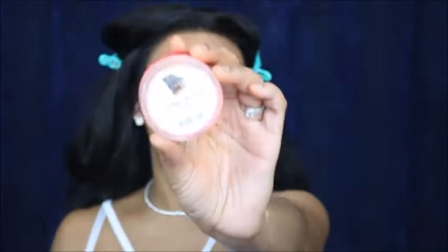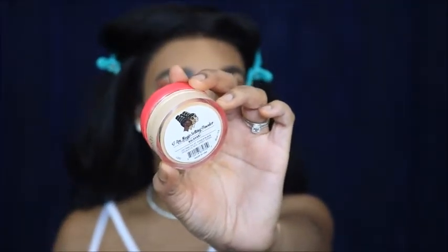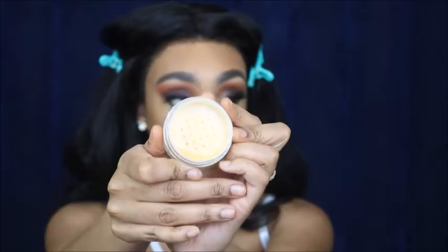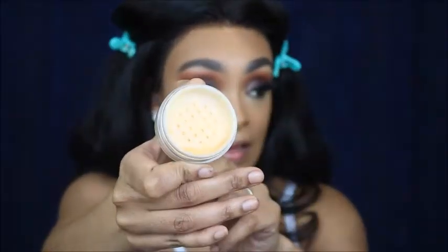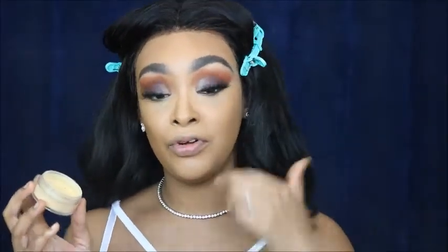Let's go ahead and set this concealer with their powder. This is the I Am Magic setting powder, and this is in Kalahari, which is the banana yellow shade. There are two other shades, a deeper color and also a lighter shade. When you open up the powder, this is what it looks like right here. It has that little sifter thing, and I did remove the sticker. When you first open it, it is closed, but I went ahead and removed that.